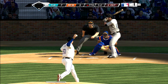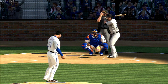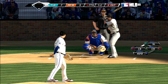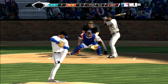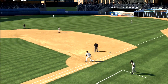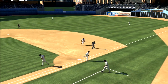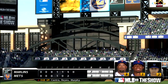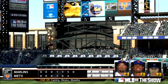Pitch on the way. Fouled back. Out in front a bit as this is sent on the ground to right at third. Throw on to first gets him, and the side is retired. Nothing doing here this half. On now to the bottom of inning number 7. Florida's out in front, 7-3.